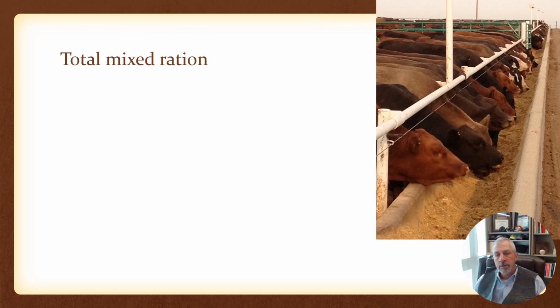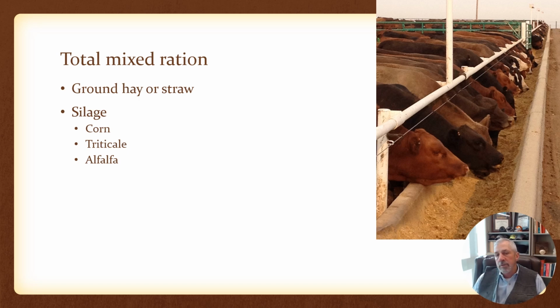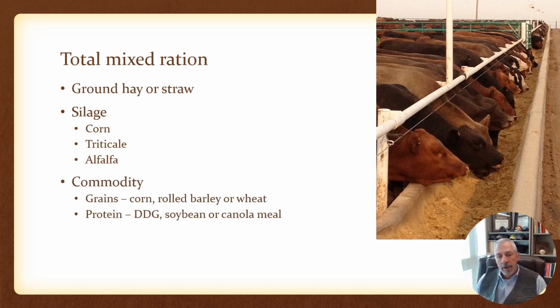Okay, and then there's always a total mixed ration. Again, there's a myriad of ways to put this together, so I'm not going to try to really put a ration together per se, but you've got your basal forage content of your diet, which can be some ground hay or straw mixed with silage, be it corn silage, triticale silage, alfalfa, whatever it might be, is going to be your basic forage piece. Make sure it's analyzed, as we mentioned earlier. And then you're going to add some sort of a commodity with grains, corn, rolled barley, or wheat, whatever it might be to add energy to the diet. Likely going to need a little bit of added protein. Could be a DDG, a soy meal, canola meal, whatever it might be. Again, work with your nutritionist on this one.